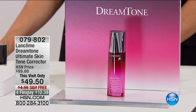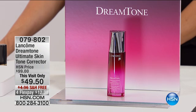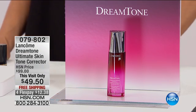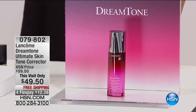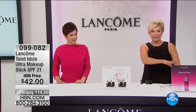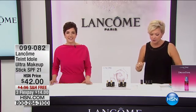It's your ultimate skin tone corrector. If you have discolorations, dullness, sallowness, redness, any imperfections, it's going to completely correct those discolorations. And it's $50, and free shipping. I'm mentioning it again because we've got only a couple, like 500. So first come, first serve.